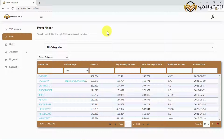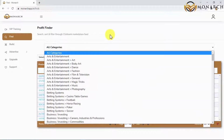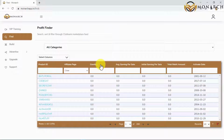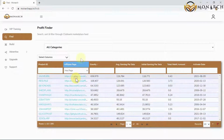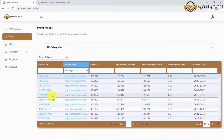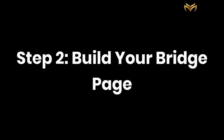With this tool, you will easily find the perfect affiliate product to promote, products which have brought millions of dollars in affiliate commissions throughout the years and are still doing so even today. Monarch's Profit Finder will find you everything you need from selecting the highest converting ClickBank product, as well as accessing all the tools you need to promote and profit as much money as you want from it from any ClickBank product of your choice.